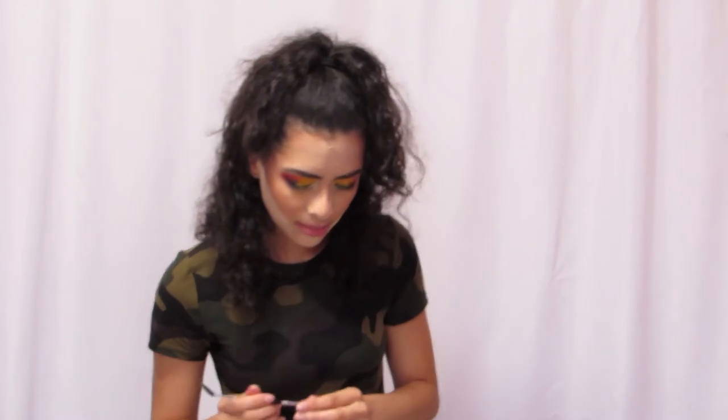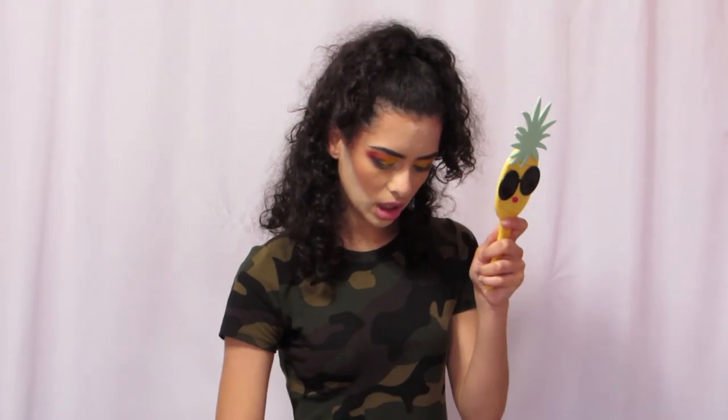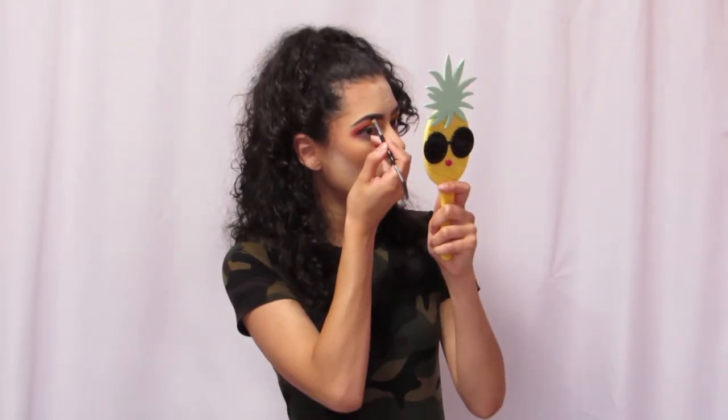Okay, so with that same liner brush, I'm actually going to go back into this Wonderful Dreams palette or whatever, because I have not finished my brows yet. And this is just going to darken them up. I have this dark brown shade that I'm putting in right now. I don't know if this is going to do anything really substantial.